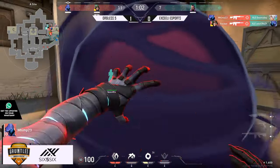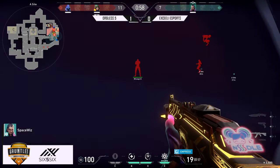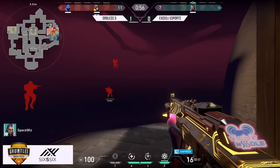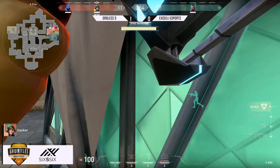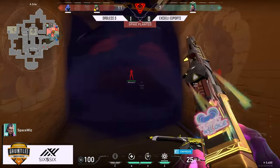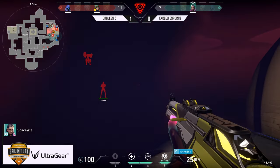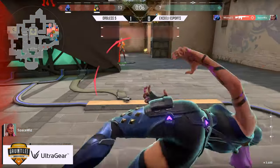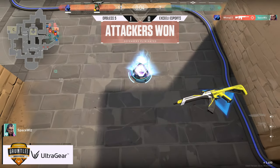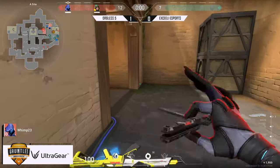No, he doesn't. This might just be it. Match point just about a couple of seconds away here. Space Whiz, he's got the ultimate. And now he is going in for the clutch. 2v1. Basically a 3v1, given that, yep, it is a 3v1, with that turret. It's always an extra man that Hacker provides.